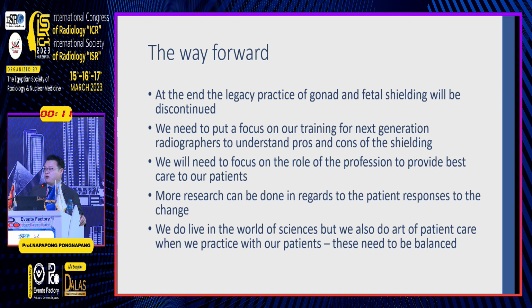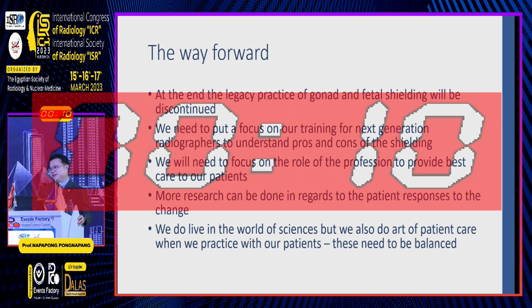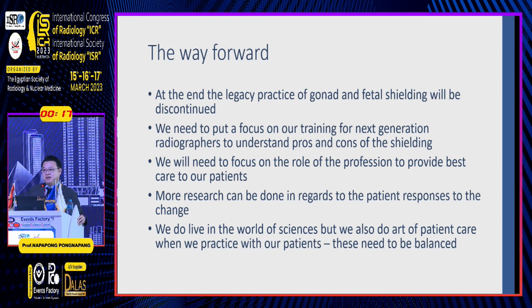The previous speaker also talked about this. We need to involve the patient group when we want to change the practice that affects them too. And we do believe in the world of science, but we also do the art of patient care when we practice with our patient. So this needs to be balanced. We can't deny the fact, science is the fact, but the point is, how can we successfully implement this change of practice?